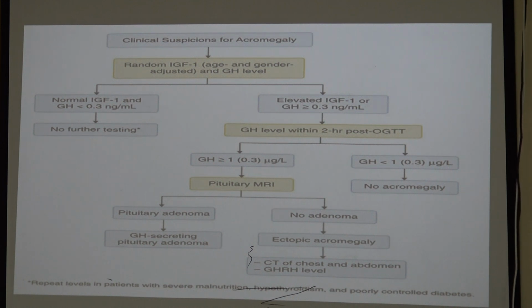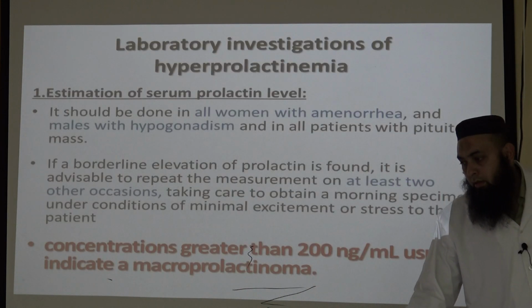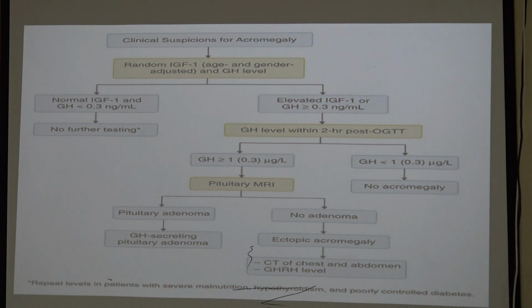Growth hormone excess. Any problem, any confusion, any question, please. For the hyperfunction, there is only one definitive, confirmative test. Mainly this is the test: oral glucose, which suppresses growth hormone, and then the MRI and other things. The main test is oral glucose? Yes.